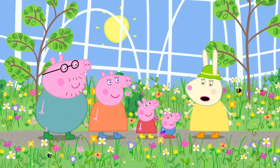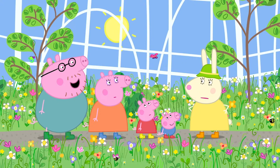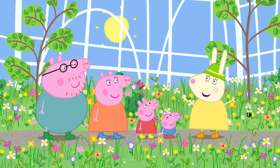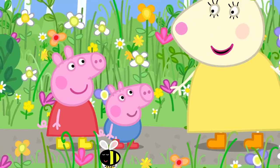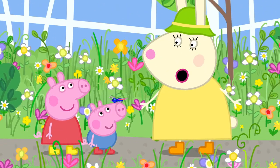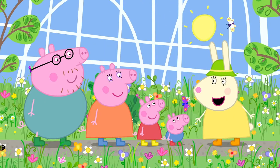This is what wildflower meadows are meant to look like, Daddy Pig. Ah! It takes a lot of effort to make it look this messy. The butterflies and bees like it. That's right. Wildflower meadows are very good for butterflies and bees. Would you like to see the other gardens?